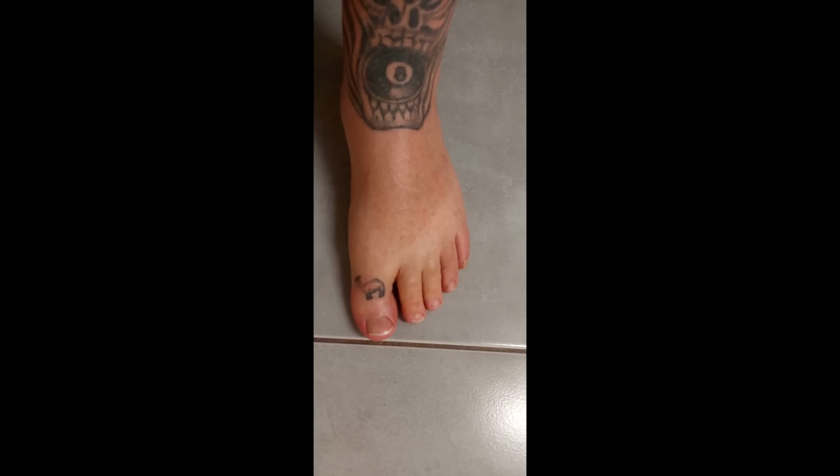Oh, here's one a fan sent me. It's a camel on a toe. I'm pretty sure you're not the only fan that sent me this one. I've seen camels on toes before. It's okay. Hey, if it makes you happy and it gets you a little laugh when you're going to parties and stuff, then fine, whatever.